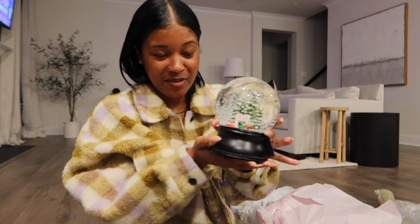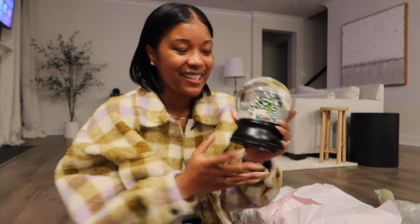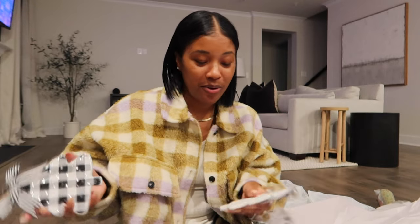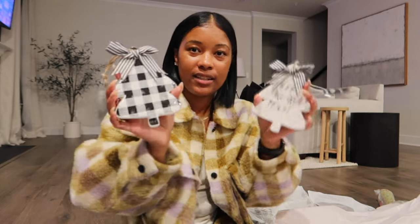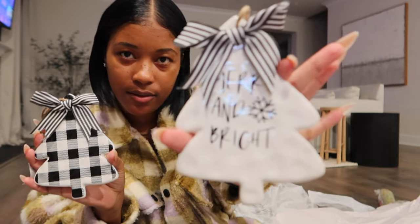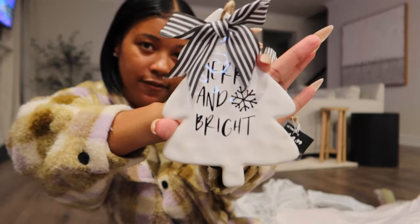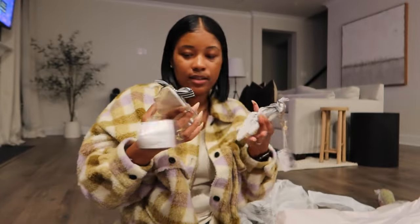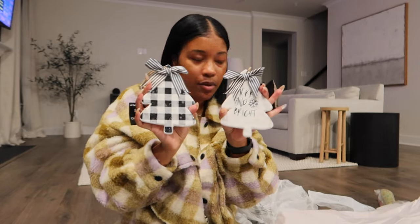I'm really geeking, for real. Y'all don't know how long, I think it's been like two Christmases that I've been trying to find a snow globe, and I finally found one. This was at At Home, and it was only $18. Don't mind the music, the snow globe is still going off. But these are the other things I picked up at At Home. This was a Christmas tree from At Home, and then I got this plaid one too. And like I said, these go perfectly with my Christmas decor.